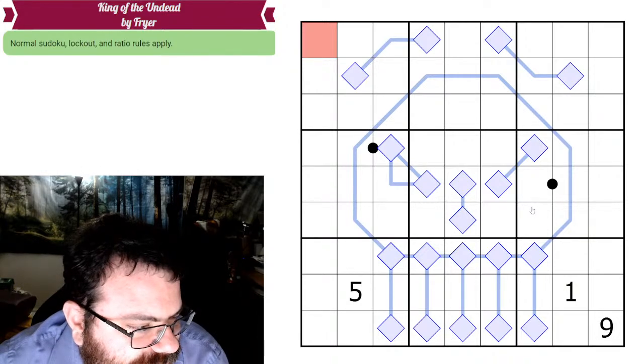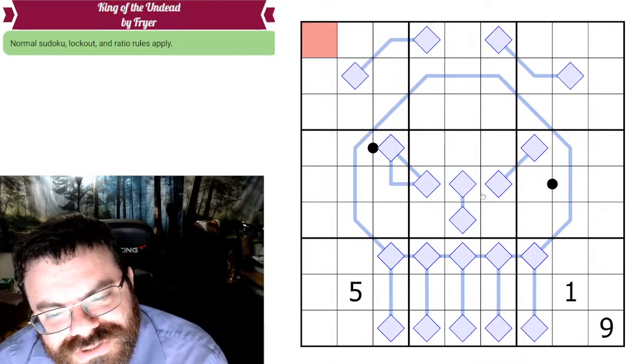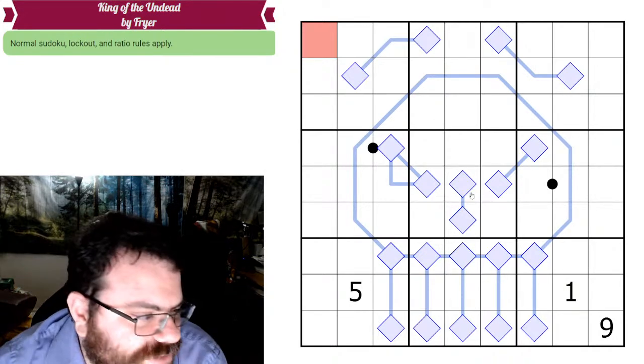Third, a tool to draw lockout lines. Yes, in my next solver version it'll be included, but for now, there's a separate user script that someone created that draws lockout lines.